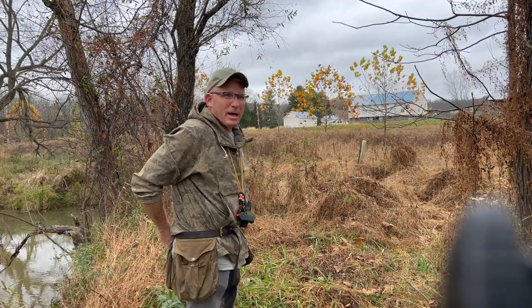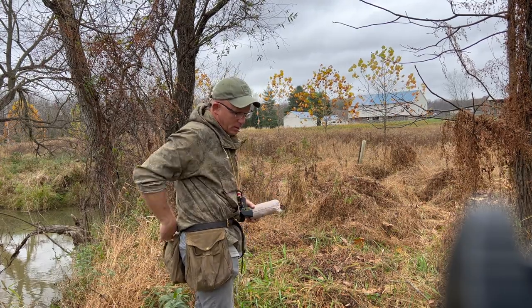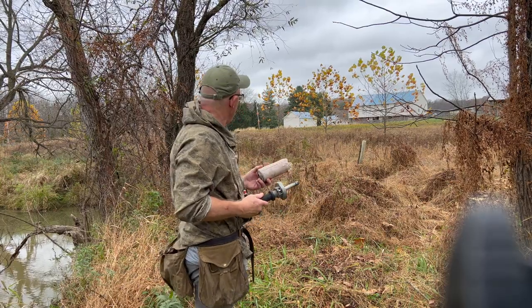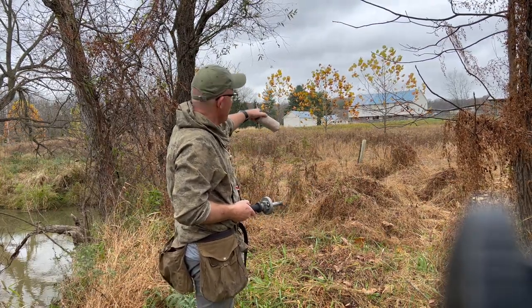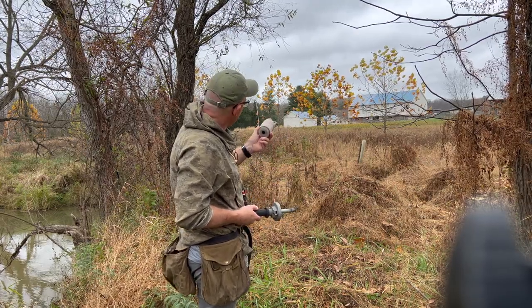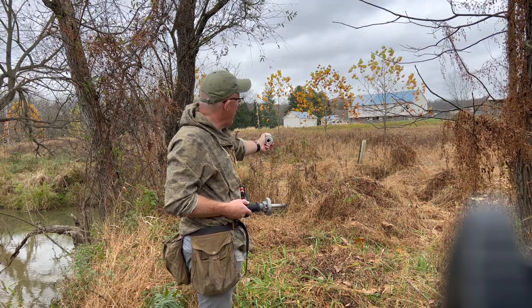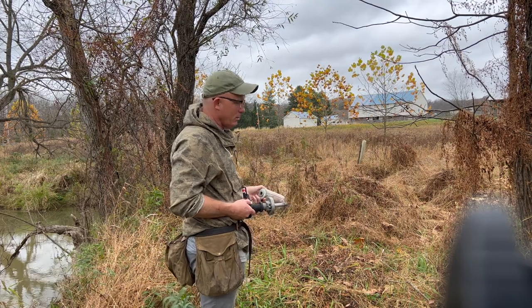Okay. Now, let's take complex retrieves to its highest art form. This is where it gets tough for a dog because I'm sending her out on a known, but it's a tough known. I'm going to send this dummy into that heavy brush. I'm going to make it a little easier for her. I'll shoot it low so that she sees the arc of the dummy going in the cover, and when she's out there looking for that thing, then I'm going to throw her a blind retrieve.